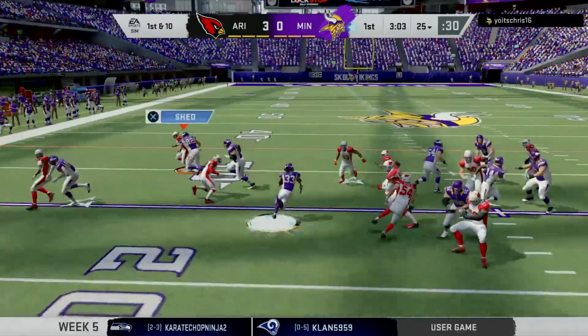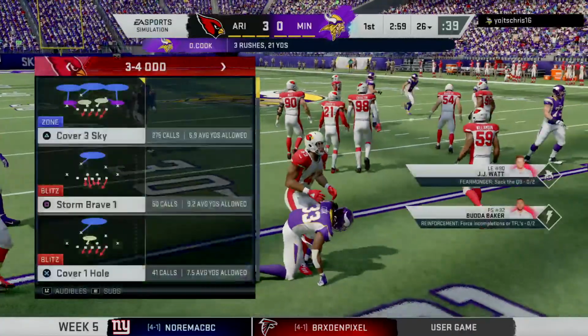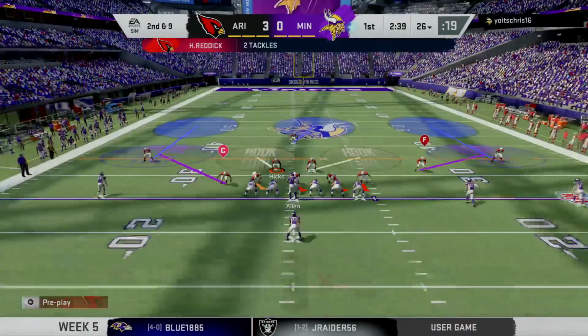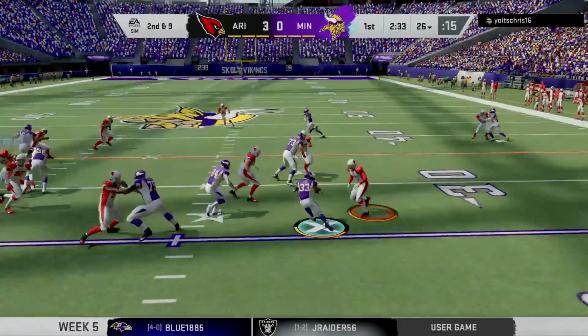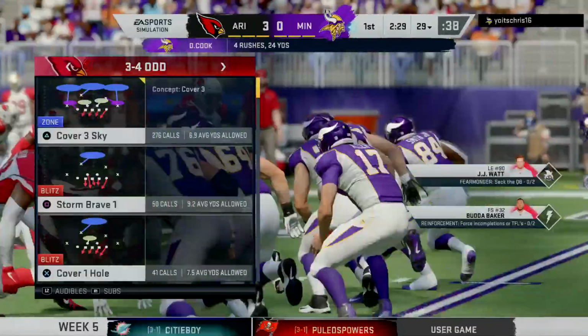They start the drive with Cook. And not much to speak of. Call it a 1-yard gain up to the 26. Here's 2nd and 9, just a yard on that last run. Now a give running right, it's Cook. He takes this for 3 to the 29.